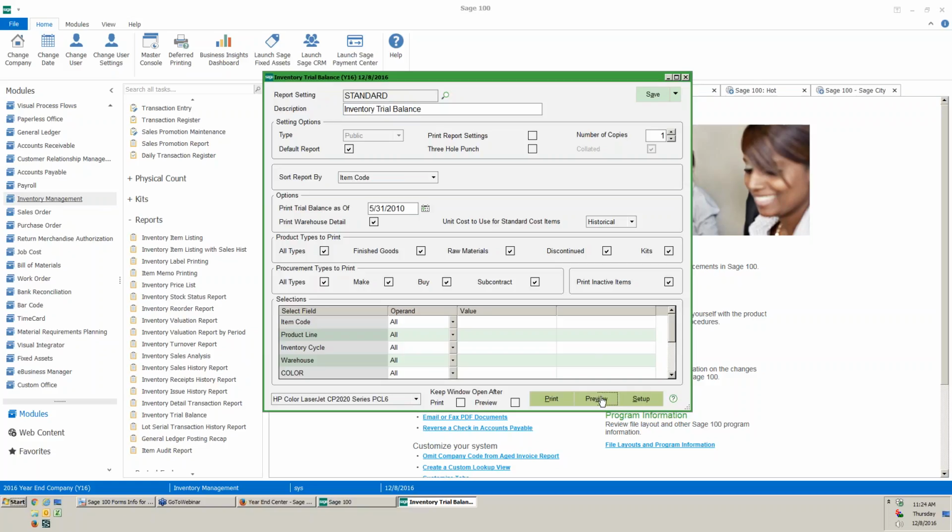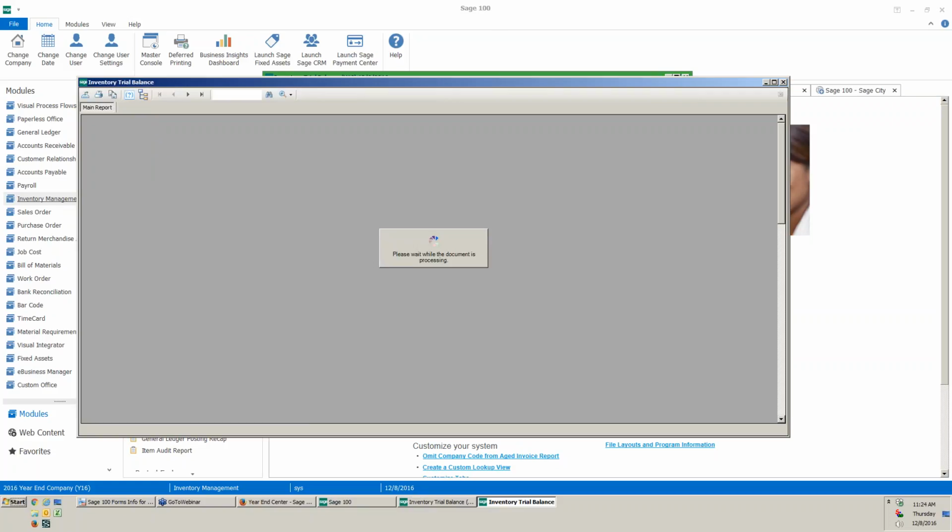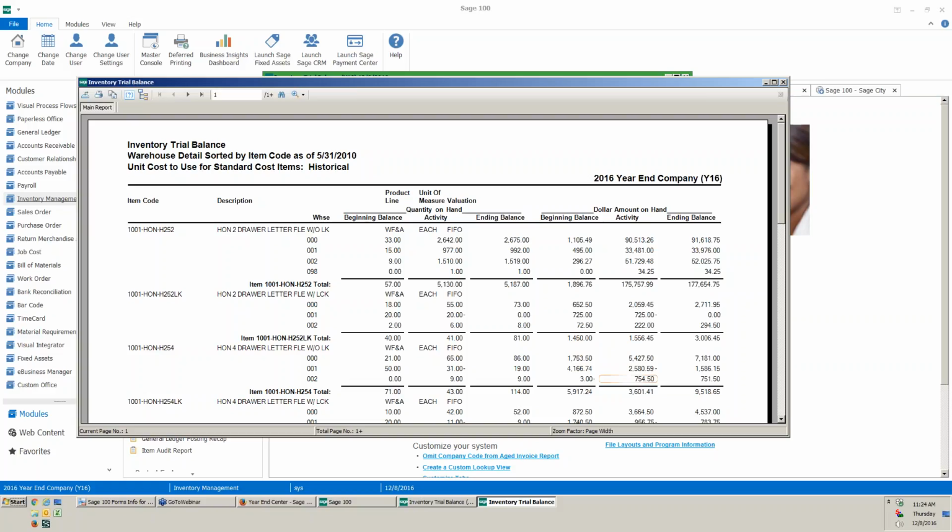So this is the report that you would run to balance your inventory to the general ledger. Here in this situation, I just ran it for the entire inventory. If you have different inventory GL accounts by product line or something like that, you may have to run it for one product line or a group of product lines at a time. But this is the report that's designed to balance to the GL. So this is the one that you should be using when you are reconciling at the end of the month.